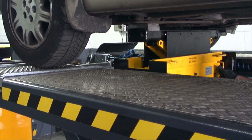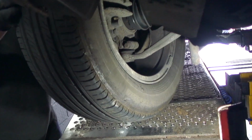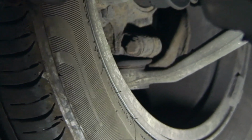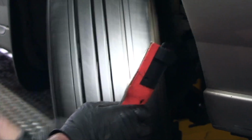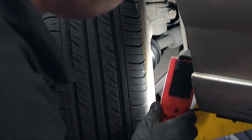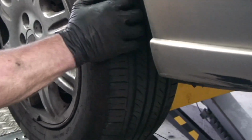The car is then raised further for additional manual checks. As you can see with this one, there's a little bit of wear on one of the inner ball joints. Also at this point, brake pipes are checked along with the suspension systems such as the shock absorbers for leaking, suspension bushes, the tyre tread, and also the rubber seals on things like ball joints and the steering rack.